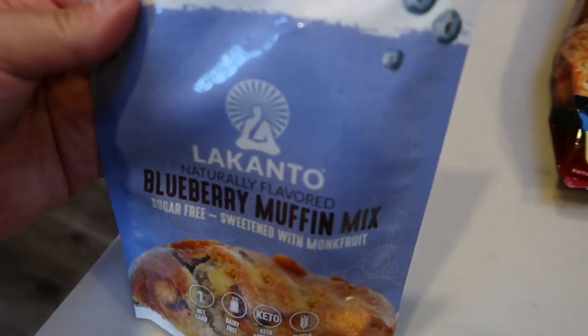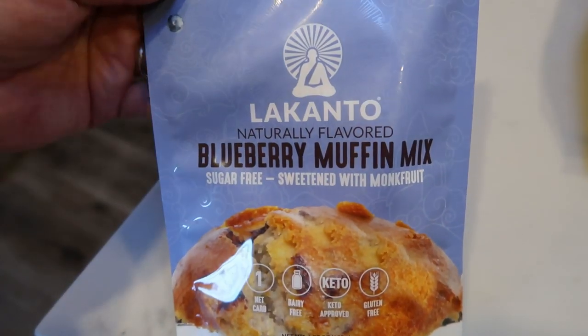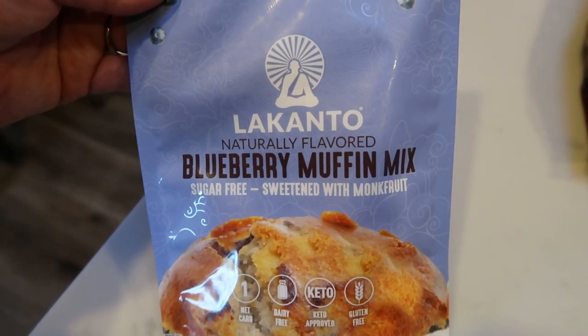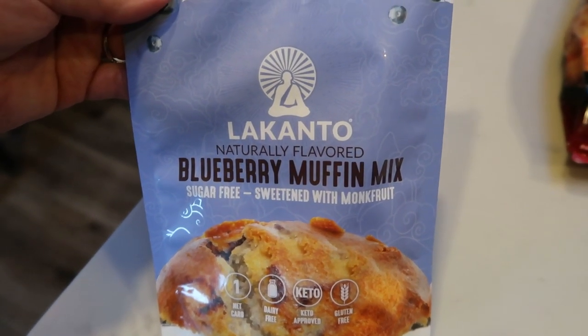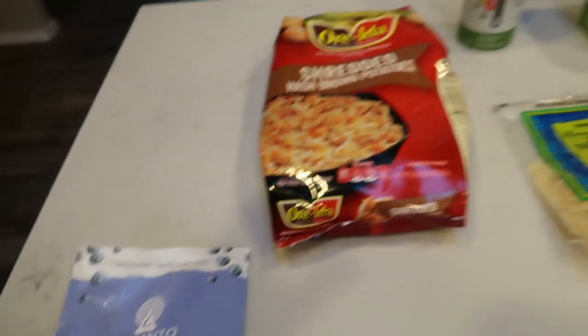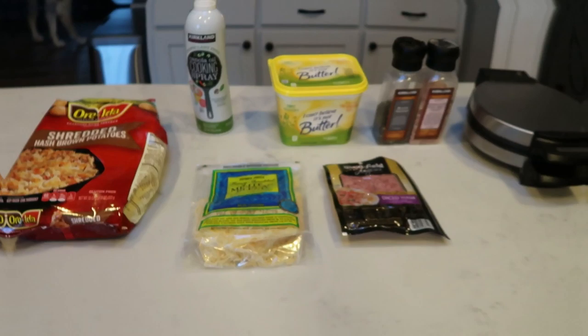So we're gonna try these. I really like monk fruit. It doesn't have a weird aftertaste like some of the other artificial sweeteners. So I'm gonna make these. I'll let you guys know how they are, but I'm gonna have a blueberry muffin along with a hash waffle for my breakfast. So let's get started.